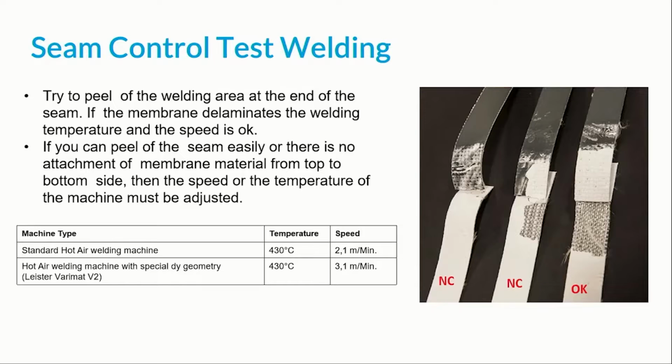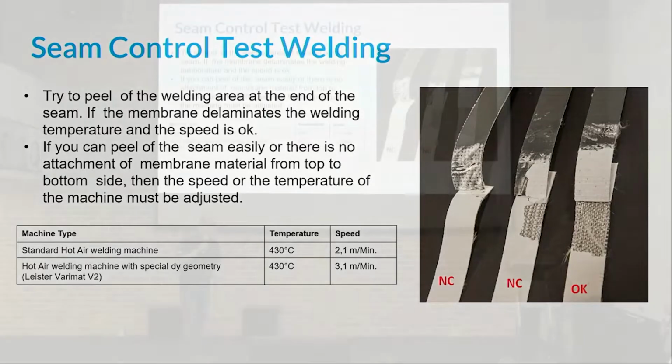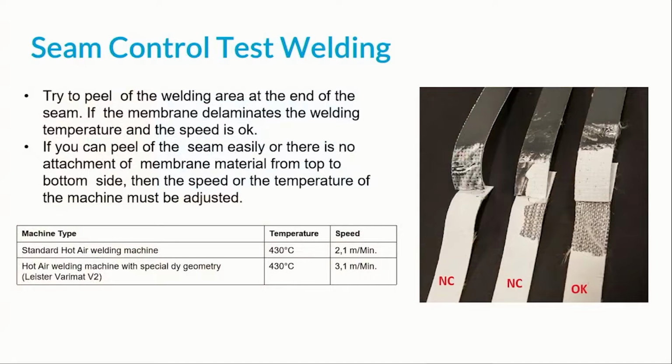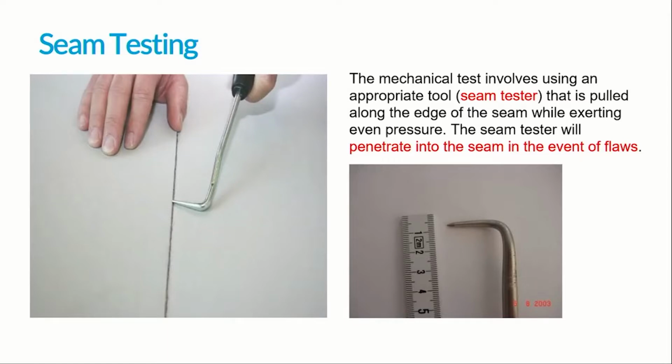So for an OK sample, you can see the reinforcement fabrics. And this needs to be tested 3 times a day in order to make sure the machinery has no issue, and also that the voltage supply to the site is consistent, and the environment temperature will change. In the morning it's very cool, in the afternoon it's very hot, so the welding machine temperature needs to be adjusted accordingly also. Once you do the welding, you need to test 100%, just like I mentioned before, using this equipment. We call it a seam probe to check any quality issue on top of the roof.